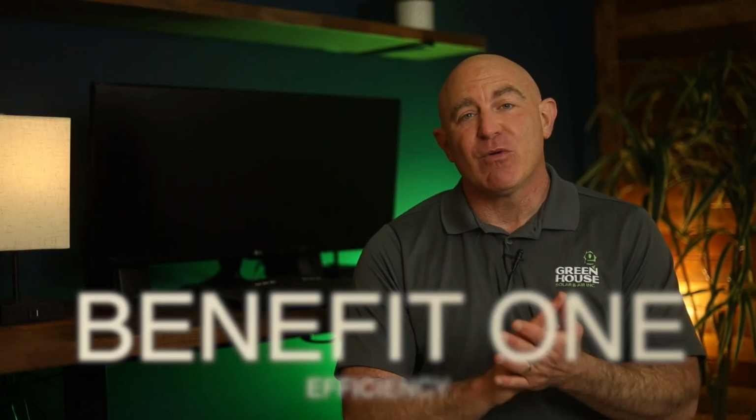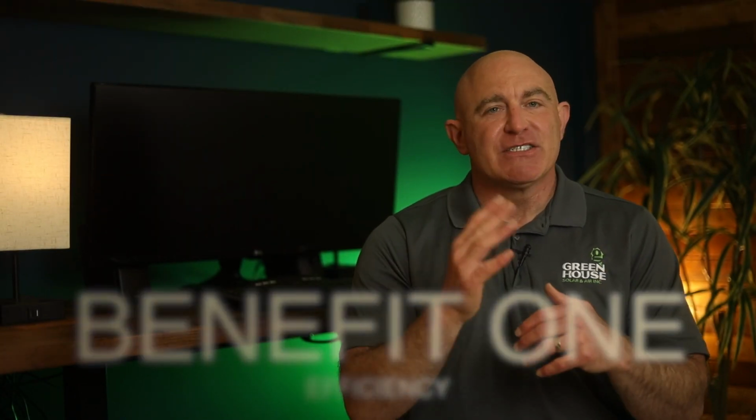First up, benefit number one, amped up efficiency. First of all, solar string inverters are efficiency rock stars. They boost the power output of your solar panels by continuously tracking the maximum power point of each panel or string. And what this means is that you can squeeze more electricity out of your system, upping your energy game and reducing how much you need from the grid.